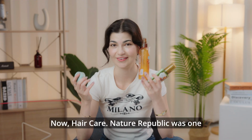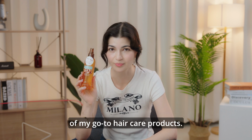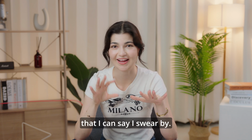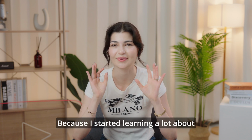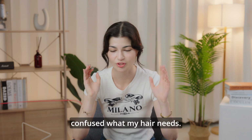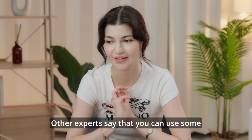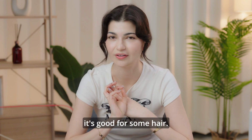Now, hair care. Nature Republic was one of my go-to hair care products. I do have to admit that right now I don't really have one solid hair care brand that I can say I swear by, because I started learning a lot about hair care and really looking into it, and at this point I'm just confused what my hair needs. Some experts say you should avoid products that have silicones in them. Other experts say that you can use some silicones and that it's good for some hair.